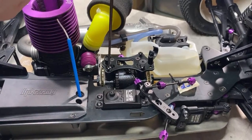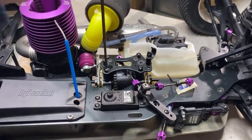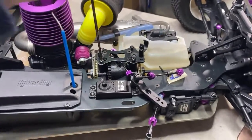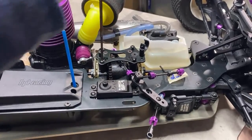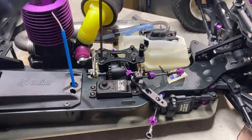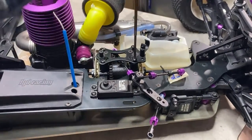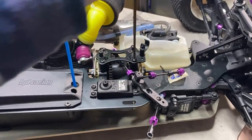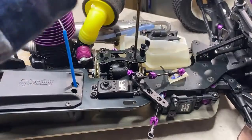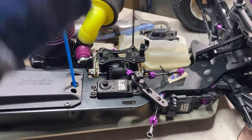Let me get this done. We'll just check it again. If that doesn't work, the only other situation could just be a bad servo. Well, we verified the servo does in fact move, so I don't know how bad it could actually be. It literally moves, but it could be weak. But really, you should never have brakes so tight that your servo can't move them. That should not be the case, really, ever.